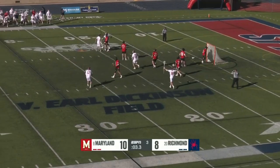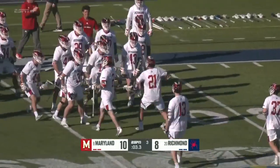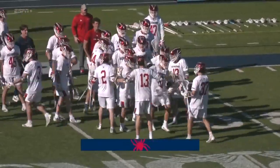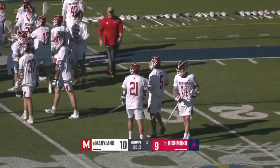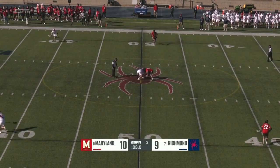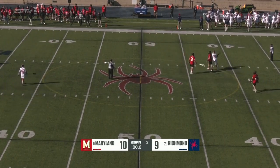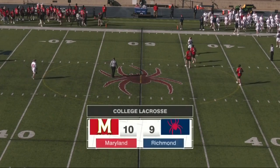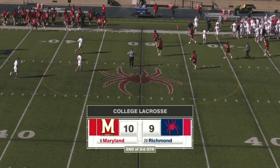Oh, Dalton Young around the stick and pressure of Zappitello. Well, those are two of your top players on both teams, and they went at it. And Dalton Young wins this matchup to get Richmond back within 1. And Zappitello's wearing that #1 jersey, which has a lot of significance for the Maryland program. As the quarter expires, 10-9. Maryland's got a 1-goal lead. Fourth quarter coming up. Ought to be a good one.